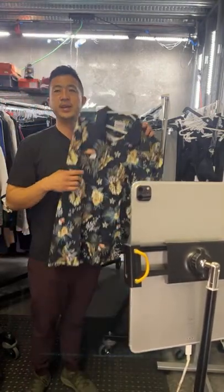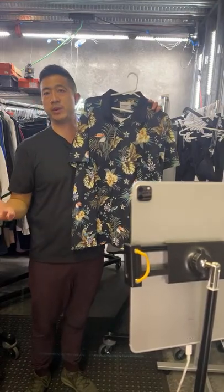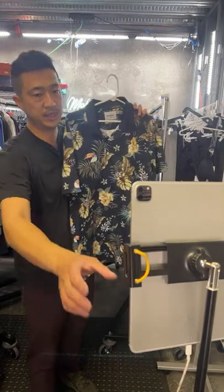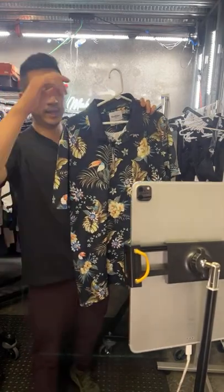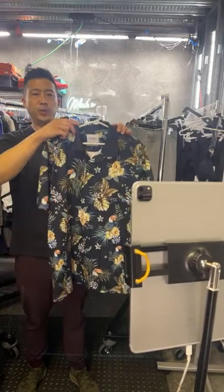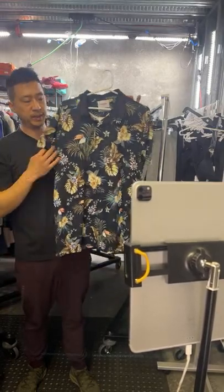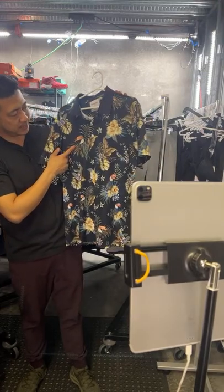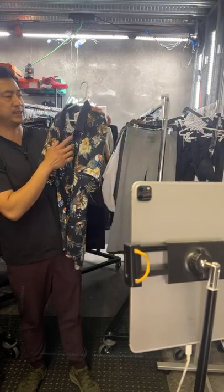Some people say that 20 years is vintage. Some people say 25 years. Some people say true vintage is 50 years. So it depends. This is a piece that I picked. It's Goodfellow, which is Target, size extra large. The reason why I picked this shirt is it's still cool to me. It's got a cool pattern. It's a tropical pattern, Hawaiian shirt. It's got a toucan on it. Great pattern, great size, size extra large.